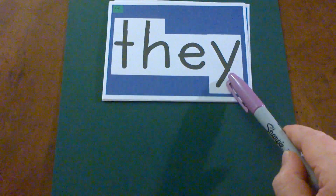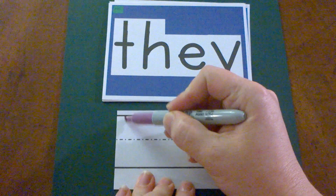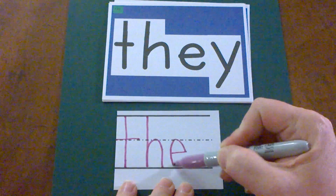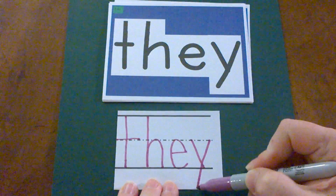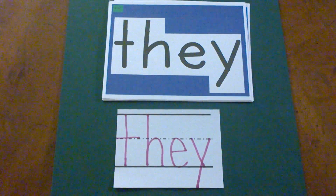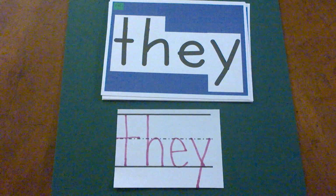T-H-E-Y spells the word they. Can you spell and say they on your own? Let's write the word they. T-H-E-Y. What sight word did we just write? They. Let's spell and say they together. T-H-E-Y. They. Great work. Let's learn one more sight word before we read another sentence.